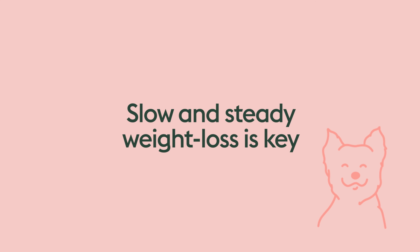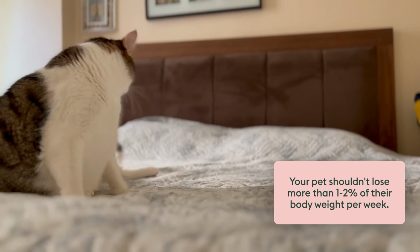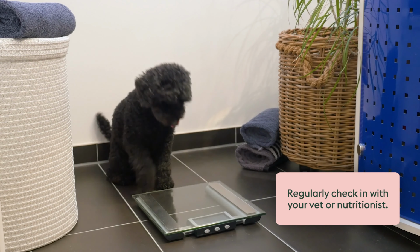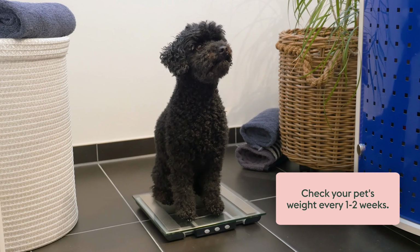Remember that safe weight loss should be done gradually over time. Our goal is to never go over an approximate 1 to 2% weight loss per week as we go along. It's really important for you to be successful with this that you are regularly checking in with your vet or your nutritionist when it comes to things like amount fed and your pet's weight. Checking the weight every 1 to 2 weeks and a full recheck with a nutritionist or a vet every month is a great way to keep everyone accountable, but also keep track of our progress and decide if changes need to be made.